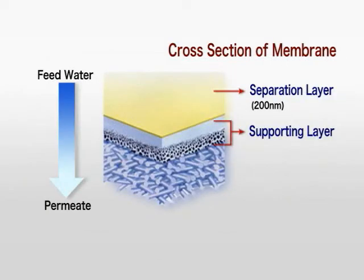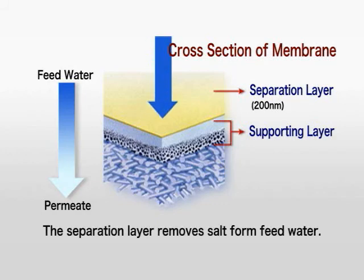RO membrane is a composite membrane comprising an extremely thin cross-linked aromatic polyamide surface layer with a thickness of only 200 nanometers, a polysulfone support layer, and a polyester non-woven fabric. Salt is removed from the feed water by the thin surface layer.